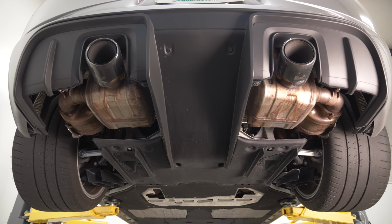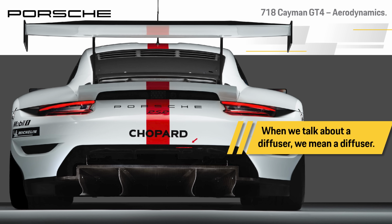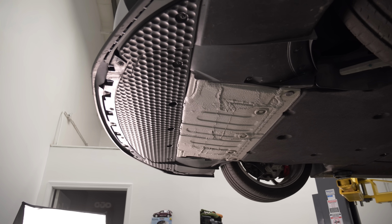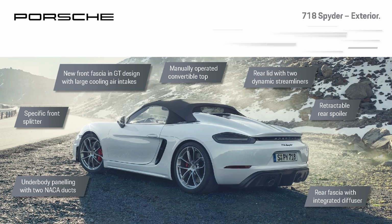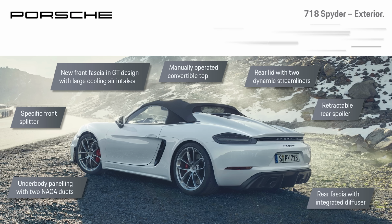A lot of this came from the GT4 Club Sport program they had on the prior generation GT4 and this generation as well. And you see little things like this, the golf ball style front end, which smooths out airflow. There's lots of little tricks that they do here, but it just adds up. Quickly, it also adds up in price. This car is $109,000 and is lightly equipped. This is a very expensive vehicle.